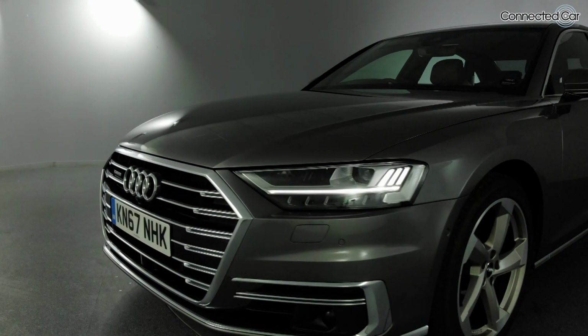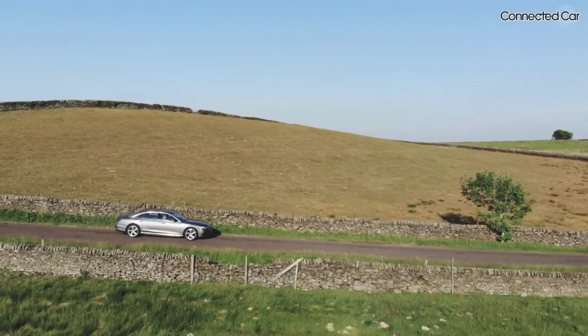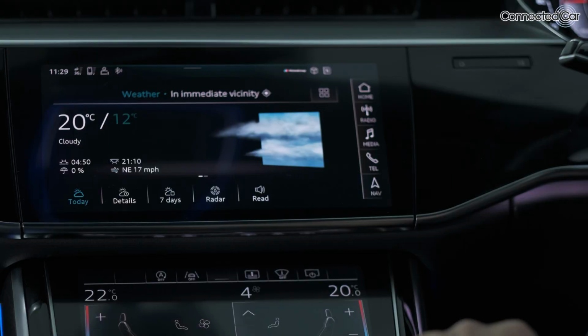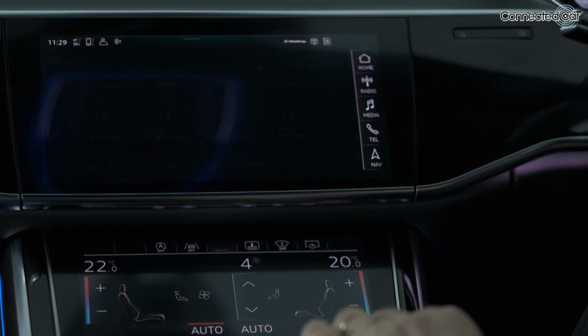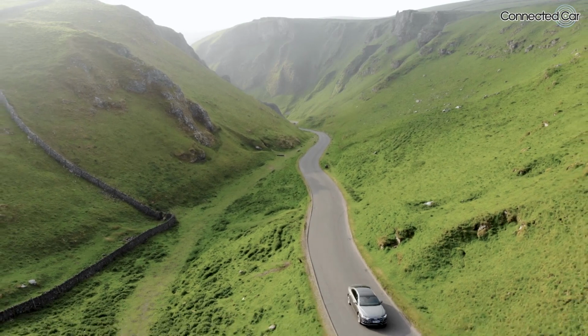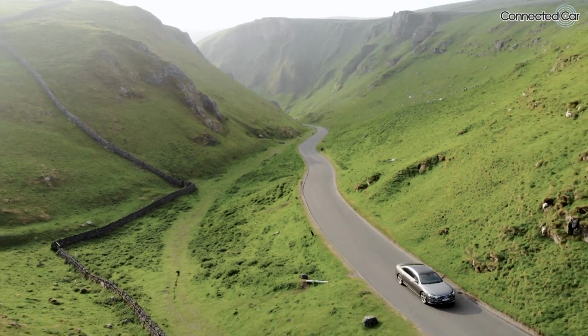And then this comes along, the Audi A8. We've never seen a car with so much technology. If we tried to film and talk about every single feature in this car, well, the movie would go on for an hour and you wouldn't want to watch it. So in this video, we'll look at things a little differently.